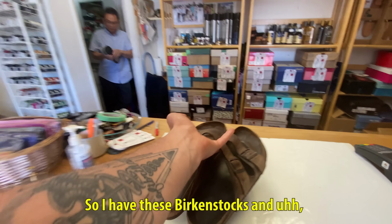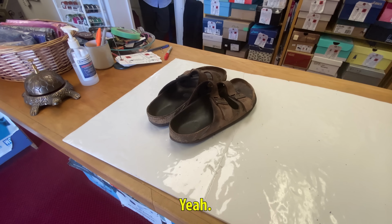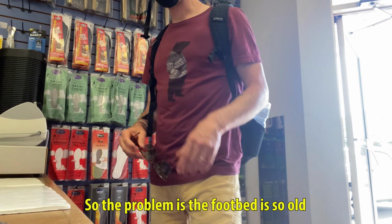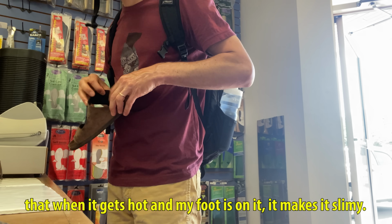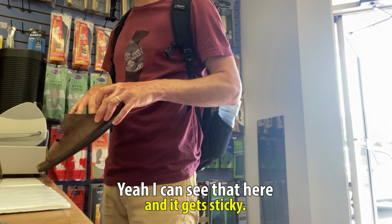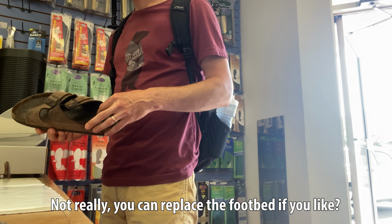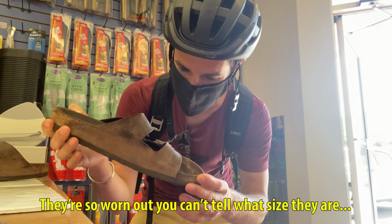So I have these Birkenstocks and they're 10 years old. Really? Yeah, and I want to know if they're worth repairing or not. Take a look for you. Thanks, man. Yeah, so the problem is the footbed is so old that when it gets hot, my foot goes on it and it makes it slimy. Yeah, I see that here. And it gets sticky. Is it done? Is this garbage now? Oh, really? I mean, you can replace the new footbed if you like. You can? Yeah. They're so worn out you can't even tell what size they are.